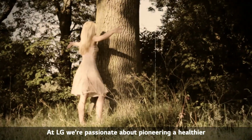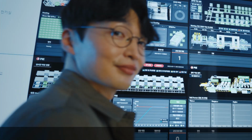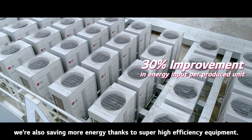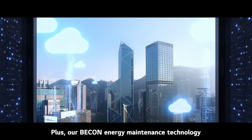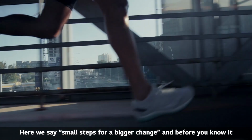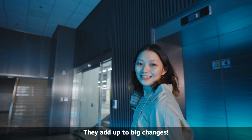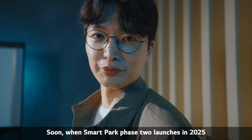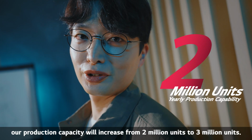At LG, we're passionate about pioneering a healthier and more efficient future for us and our planet. Not only have we boosted productivity, we're also saving more energy thanks to super high-efficiency equipment. Plus, our Beacon energy maintenance technology greatly helps reduce our greenhouse gas emissions. Here we say small steps for a bigger change, and before you know it, they add up to big changes. Soon, when Smart Park Phase 2 launches in 2025, our production capacity will increase from 2 million units to 3 million units.